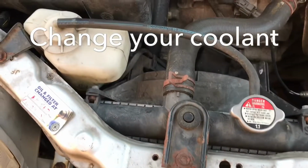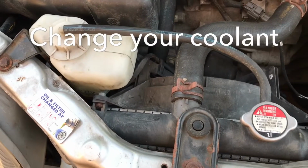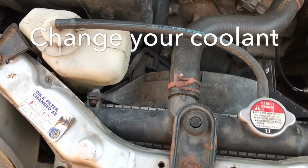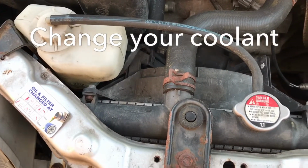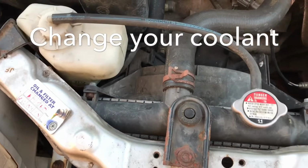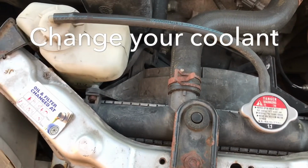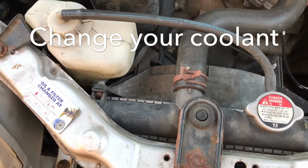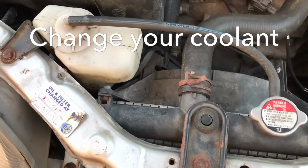Number 7, change your coolant. Another one for the DIY, getting a bit more taxing now, different for different cars, but a lot of the time the concept's the same. You change your thermostat at the same time. Get a bit of research on this one. If you're going to take this one on, make sure you know how to bleed the systems out, how to seal the systems, make sure you've got your mixtures right, using the right coolant as well.